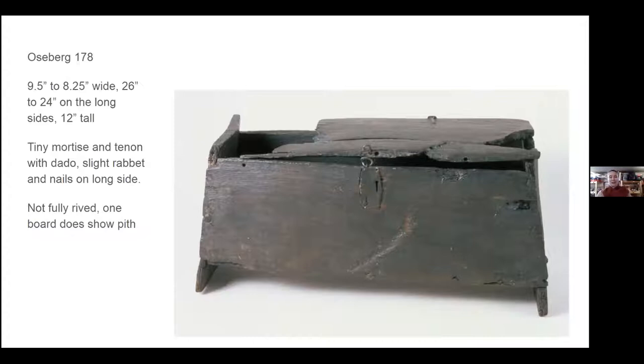Another interesting thing about this one is that you do actually see the center of the tree. So this board was made to be as wide as possible instead of just rived out from, you know, a quarter and then an eighth and then turned into a board. So it's an interesting thing about this board, and it makes the pine that we can get at Home Depot a little bit more justifiable.